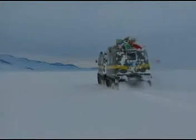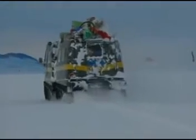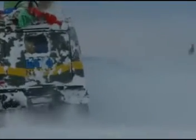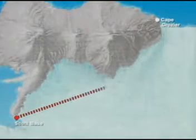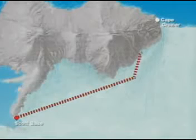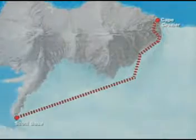Guided by their flagged route and by satellite, the oversnow vehicle will traverse the ice desert for 8 hours. To avoid huge crevasse fields near Cape Crozier, the route swings onto Ross Island.